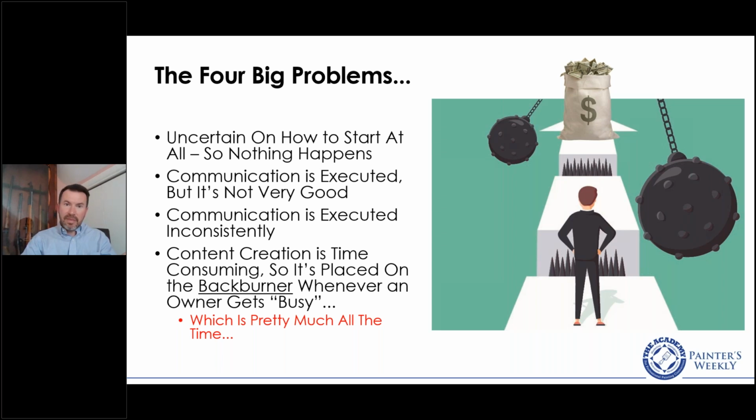The second one is communication is executed, but it's not very good. Those people that sign up, for example, for Signpost, oh my God, they just treat them like an ATM machine. Just beat them up for sales all the time. Beat them up for reviews all the time. Beat them up for referrals all the time. Never give them anything. No personal connection. Just beat them up.